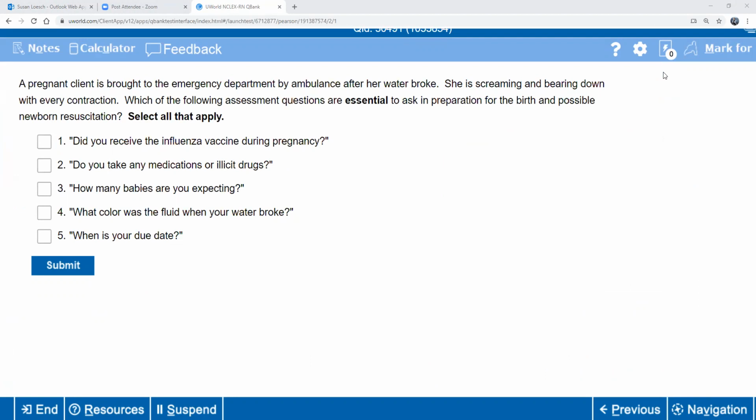Well, not during pregnancy. Did you receive the influenza vaccine during pregnancy? Which of the following assessment questions are essential? So when is your due date? That would give them an idea of how many weeks she is. What color was the fluid when your water broke? How many babies are you expecting? So let's read your question again. Which of the following assessment questions are essential to ask in preparation of the birth and possible newborn resuscitation?